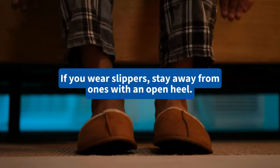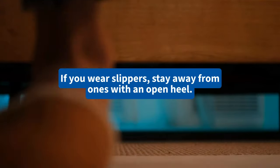And the third one, while we all love slippers and a good cozy shoe in the house, it's best to wear something in your house that is fully surrounding your foot so it won't slide off, accidentally trip you up. Anything that we could do to reduce any of those external issues that might cause us to trip is the best thing we could do.